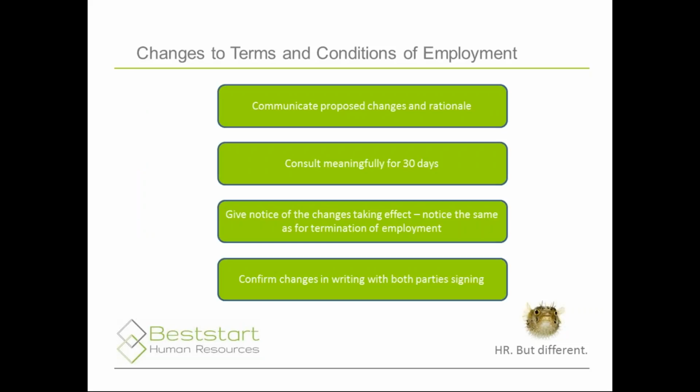Now, as with all contracts, the terms of those contracts can only be legally varied if you have agreement by both parties. So changes may be agreed either individually, employer and employee individually, or through some form of collective agreement with a group of employees, and they should always be confirmed in writing. So we can make changes to an employee's terms and conditions of employment.